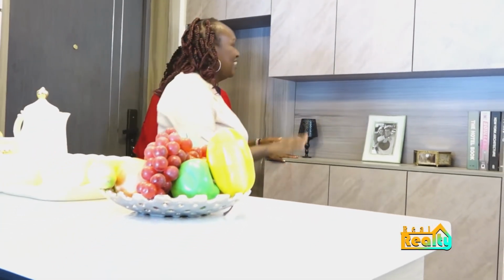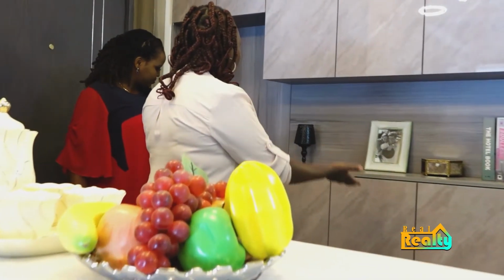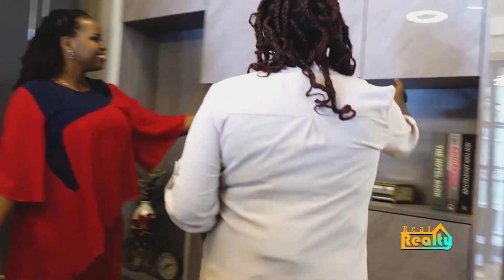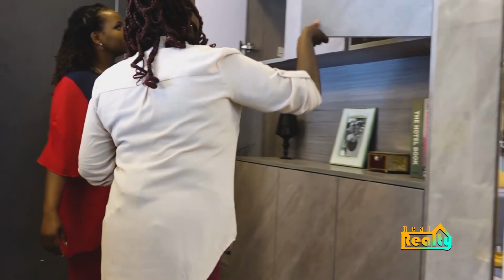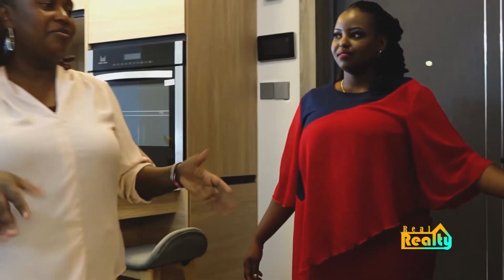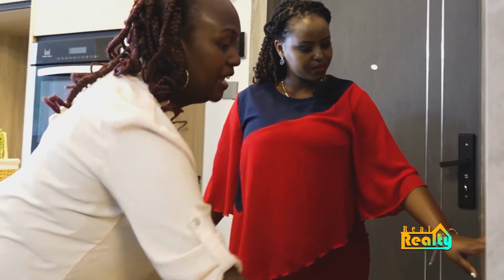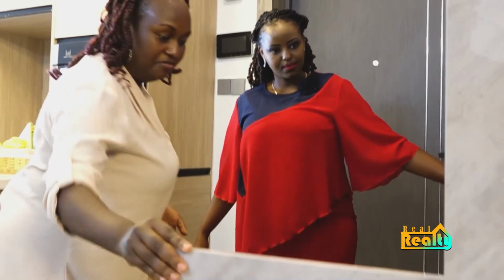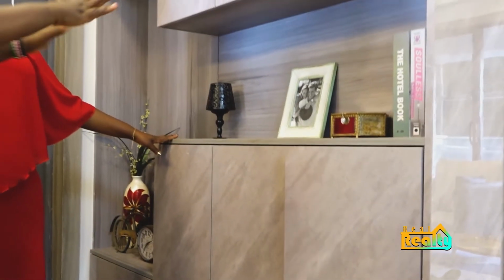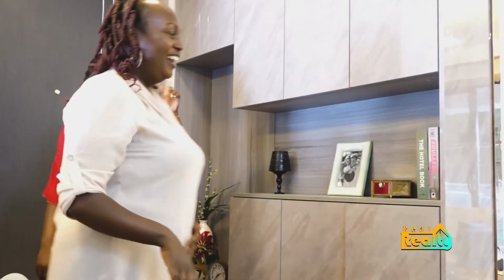Yeah, so you see how this development is quite new. When you come in, there's a foyer, and it's quite nice. There's lots of storage space here, so when you're hosting, your guests are able to place their handbags. They'll feel free already, and feel at home once they come in. Even books? Yes, books, handbags. This is just for a bit of deco. Yes. And very essential.